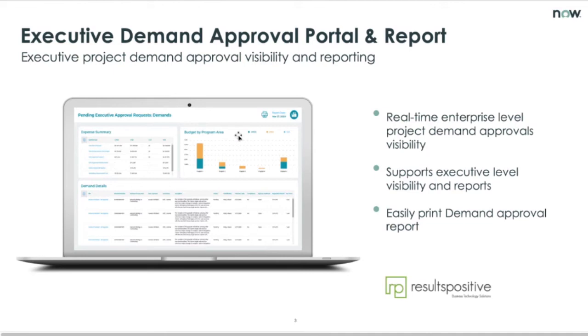So this way they can print this out, save it to PDF, walk around, go talk to the different team members, and that way they can assist with that approval process. And so it'll print out the charts here as well as the detailed listing.